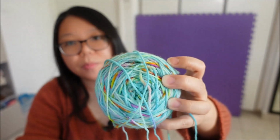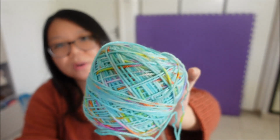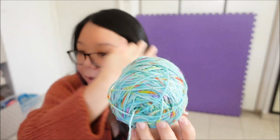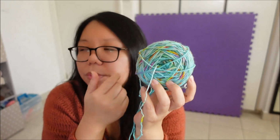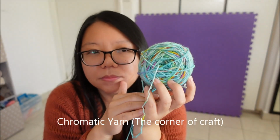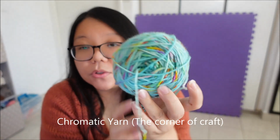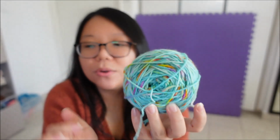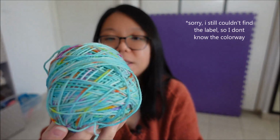And then for the contrast stripe color, I'm using this very pretty variegated yarn. There's a really pretty bright aqua color you can see there. I couldn't find the label. I know this one is from Chromatic Yarn, from Corner of Craft, I think that's her YouTube channel name. This is her colorway, and this is a DK weight yarn. I don't have the label, so I couldn't tell you the name. If I find the colorway name for this, I'll put it on the screen. It's very pretty.